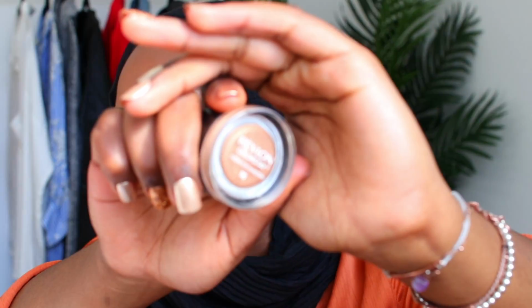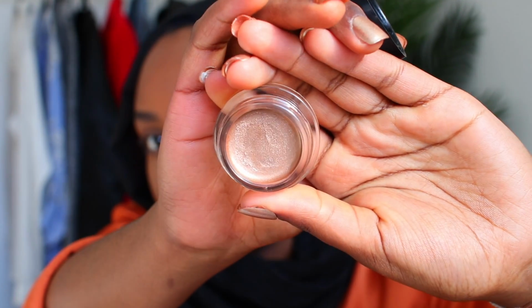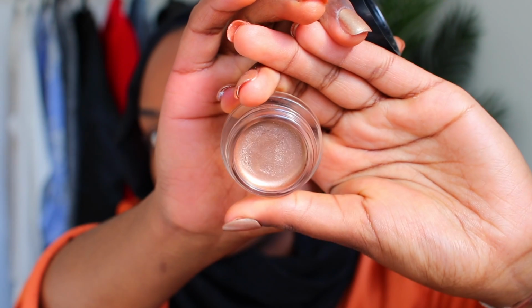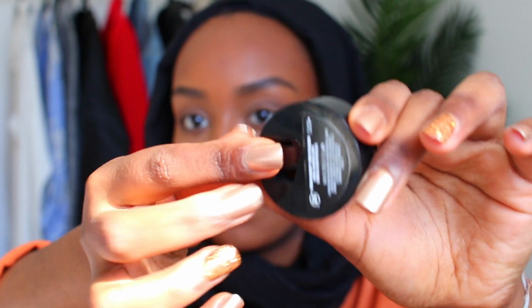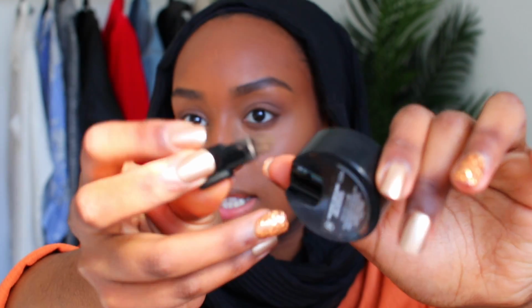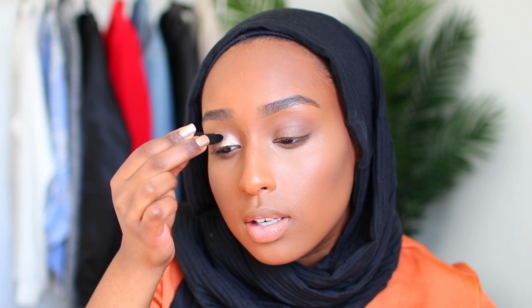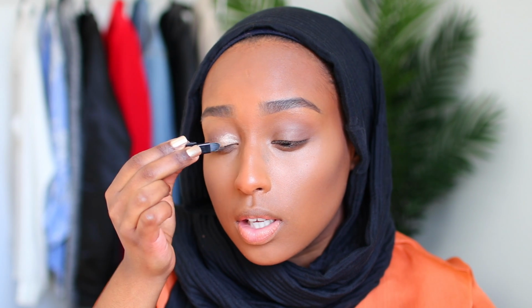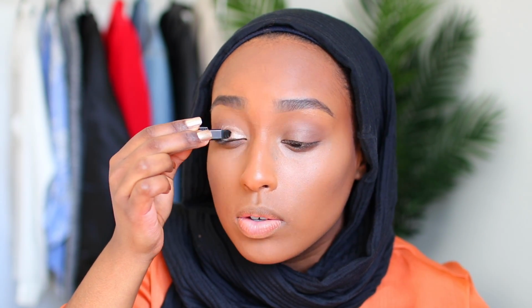This is the Revlon Colorstay Cream Eyeshadow, and it looks like this. Sorry, the lighting just changed, but you can see the color a little bit better. I'm going to put this on my eyes, and what's really cool about this product is that it has a built-in applicator right over here. It's synthetic and it works perfectly. So I'm just dipping my brush into the product and then applying this on the first and second third of my eye, starting from the inner corner and working your way out.